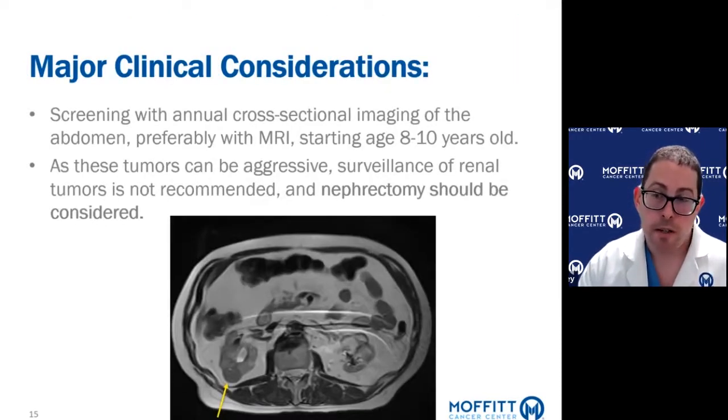These ones, again, need to be screened. And if you know somebody has them, especially as children, you start the screening early so you can intervene early.